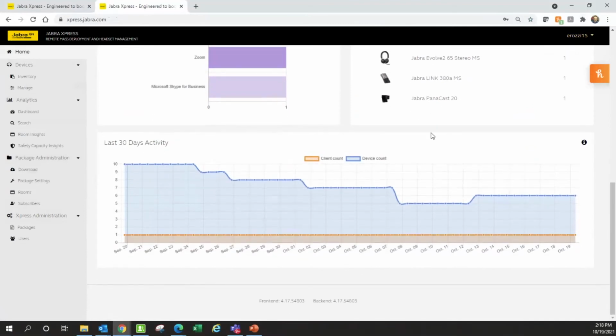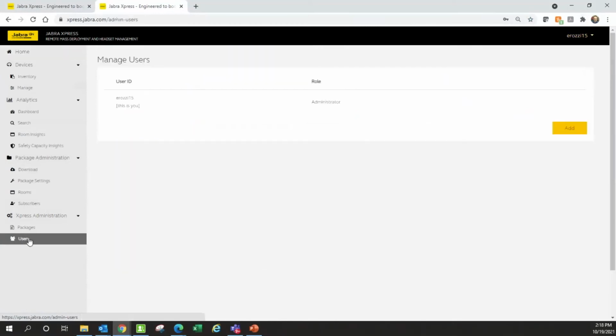So this Express account is only connected to my machine. That's why you're seeing only one user. But you've seen over time, I did a little spring, fall cleanup, added a new device, so it changes throughout the days here. I like to start at the bottom of Jabra Express because it talks about the users here.